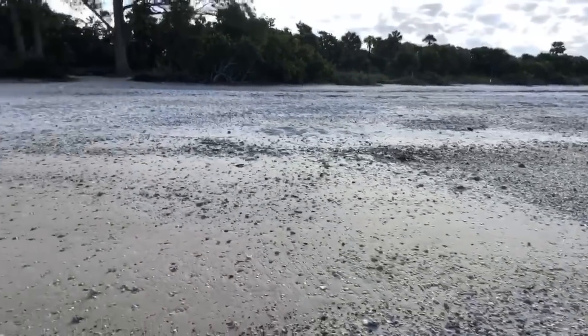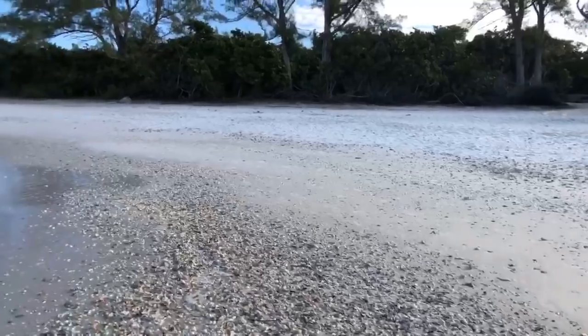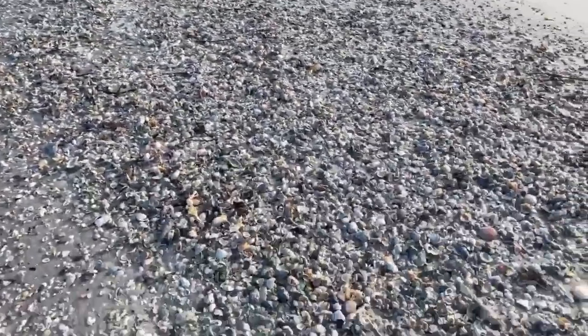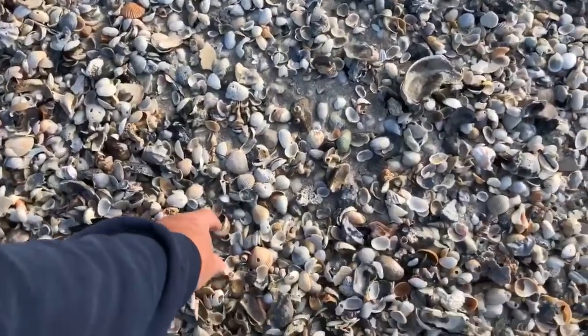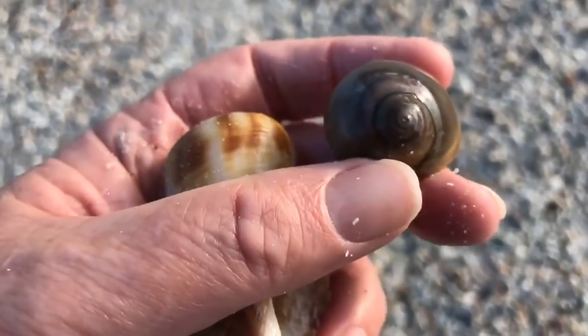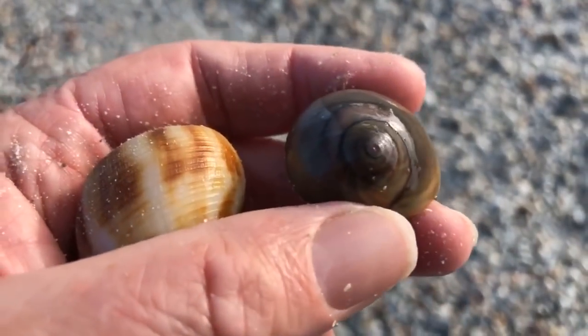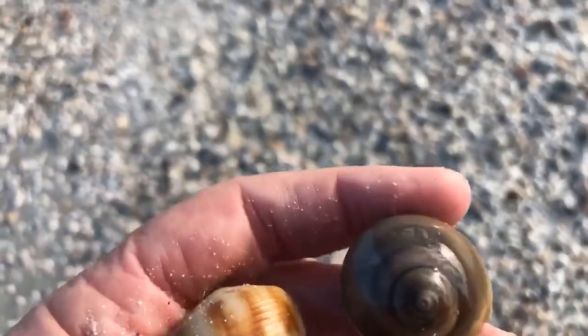My pocket is full. Already full. And there's more to be found. Look at that moon shell. Wow. Never seen one that dark before. That's cool.